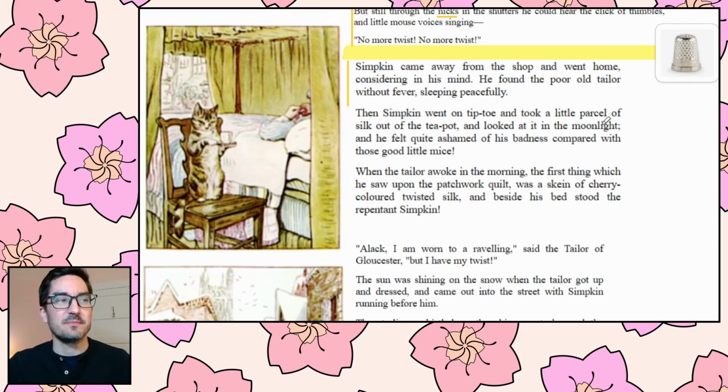So here, this is the new part. Simpkin came away from the shop and went home, considering in his mind. He found the poor old tailor without fever, sleeping peacefully. So he left the shop and went home. He came away from the shop. Same as left. He left the shop.